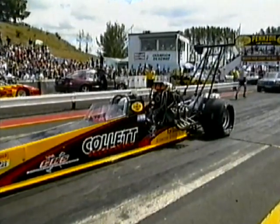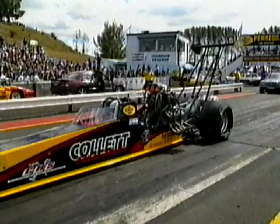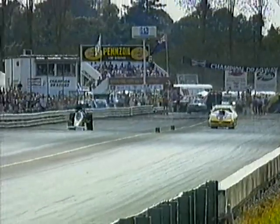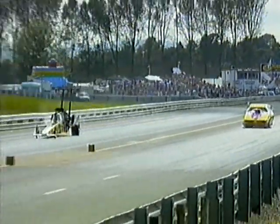Qualifying now for the Hauraki 99 FM top dragster and funny car, and this is Glenn Collett in the right-hand lane, looking for the elusive 5-second run here. Alongside of him is Rowan Rivers in the Oldsmobile, but it's Collett all the way.